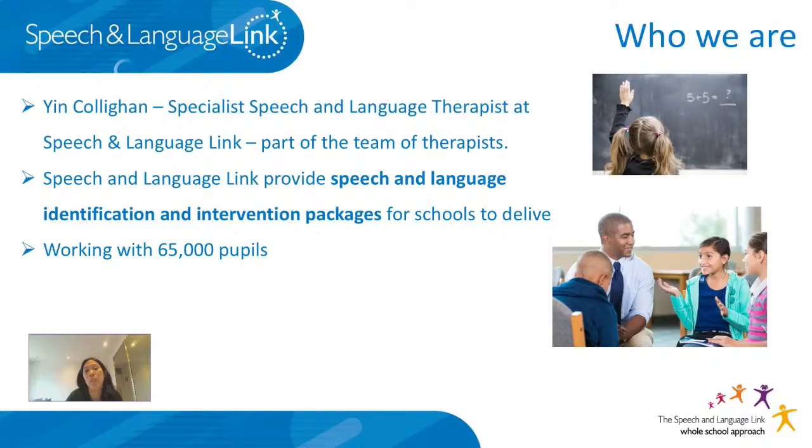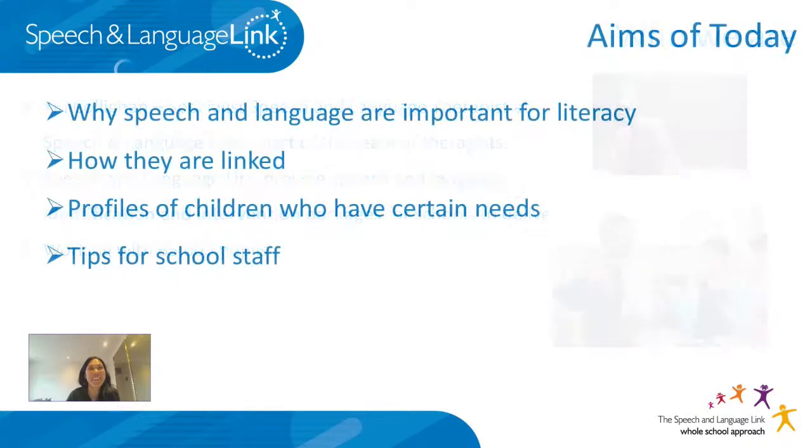And we look forward to launching our Little Link package in the autumn term. If you don't know about it, this will be a universal language screen and 12-week enrichment programme for early years settings. We're across 4,000 schools, and we work with 65,000 pupils through your brilliant TAs and other staff supporting the screening and intervention of your pupils.